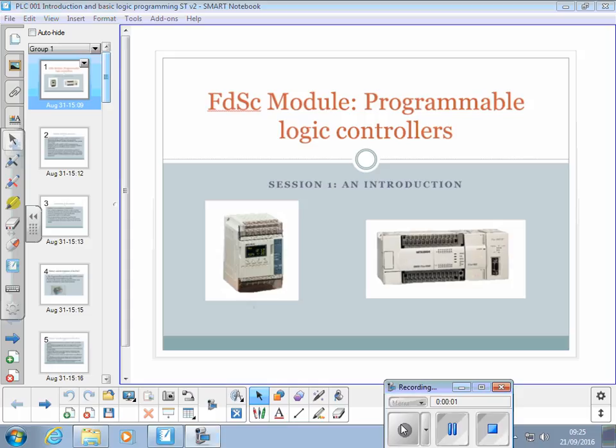PLCs, or programmable logic controllers. Some of you are familiar, some of you not so familiar.